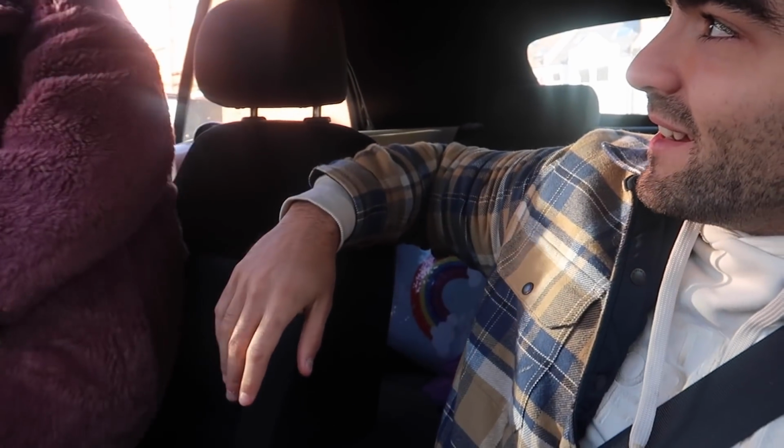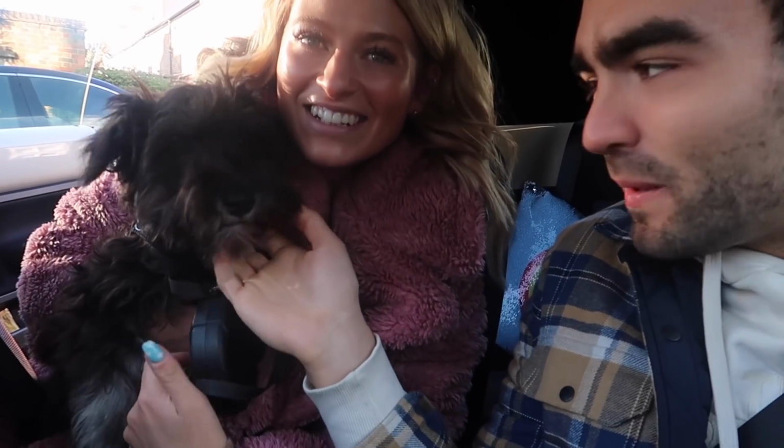So we've just done our little food shop, went to Waitrose, and our friend George has recently moved, or he's moving rather, to London, and he started a new job. And he has a little puppy, a little miniature schnauzer, called Maya. Here he is. He's Bluebell's best friend, and boyfriend. He was a boyfriend to be, husband to be, spouse to be.